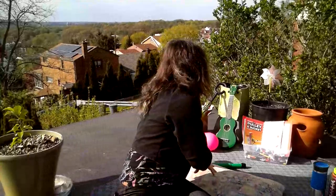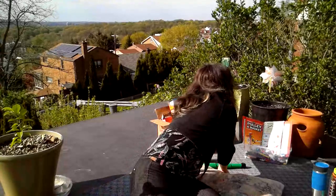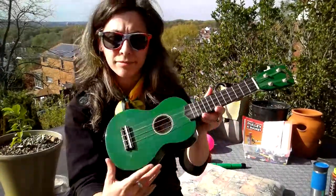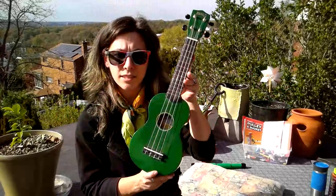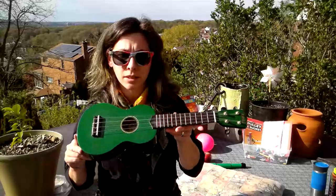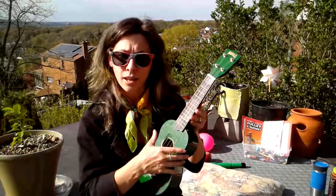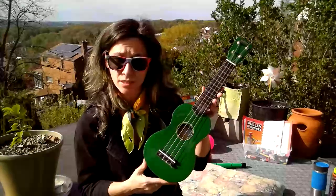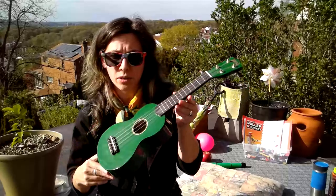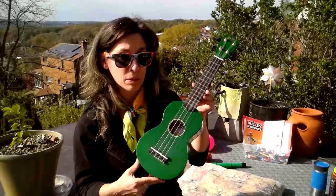All right, I've got something else here. I have got a ukulele. Is a ukulele a system? What do you think? Think about it for a second. What does a system need to have? If you said parts, you would be correct. A system needs to have parts. Does this ukulele have parts? I bet you can see them. I bet you can name them.